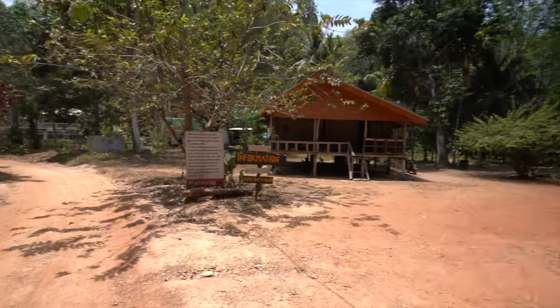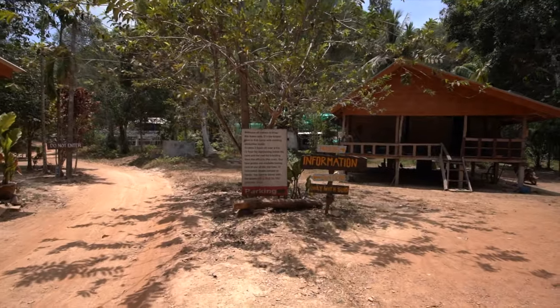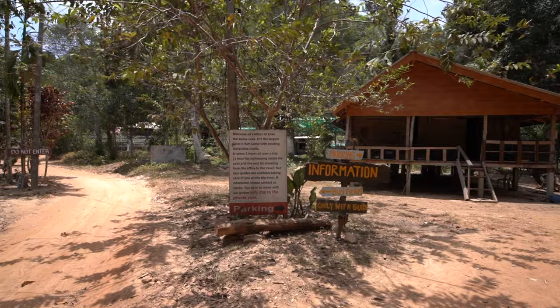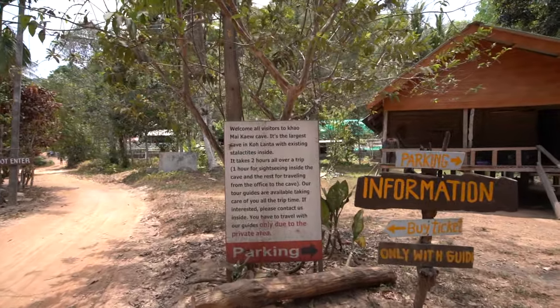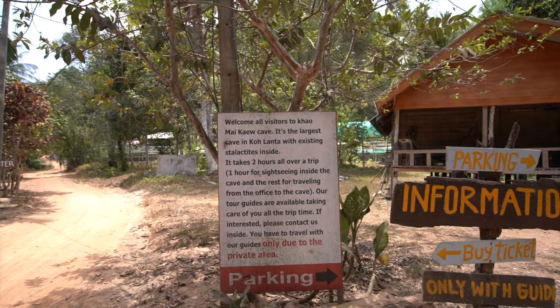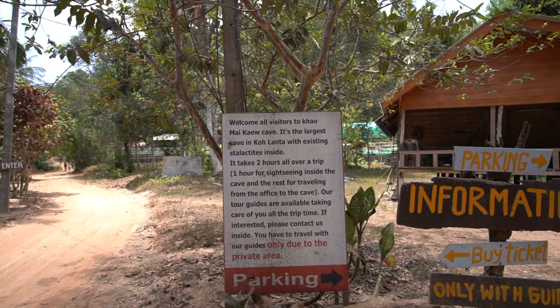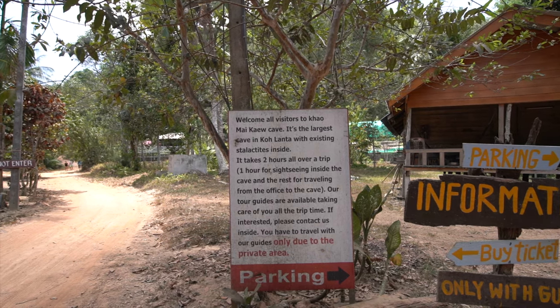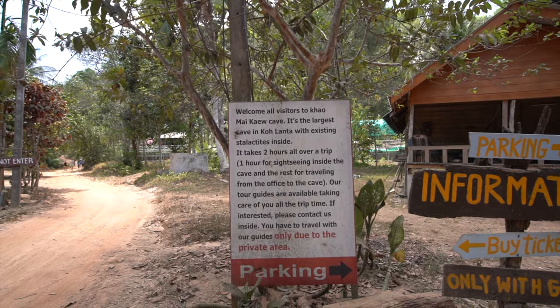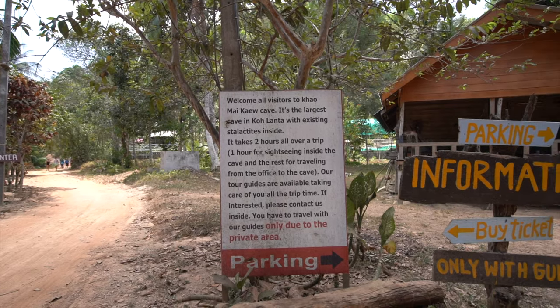We welcome all, here we go, here's some information. Welcome all visitors to Koh Miao Khao Cave. It's the largest cave in Koh Lanta, with existing stalactites inside. It takes 2 hours overall trip, 1 hour for sightseeing, and the rest travelling from the office to the cave. Tour guides, okay. Please contact, you have to travel with our guide only because it's a private area.